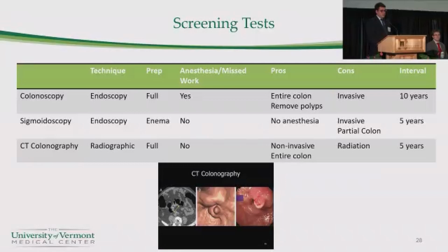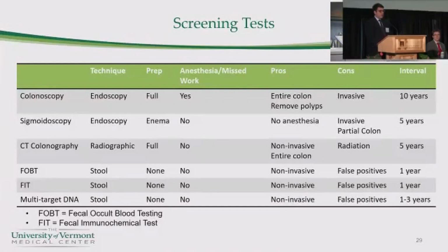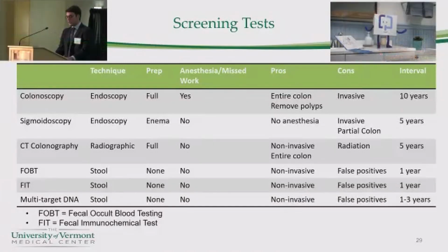Moving into the newer technologies, we have an imaging test called the CT colonography, often referred to as a virtual colonoscopy. This uses a CAT scan and contrast to look for polyps without any invasive procedures. The downsides here are that you still do have to do a full prep. You are exposed to radiation, although it is a relatively low dose, and the interval is slightly lower, every 5 years. After this, we really have our stool-based tests, which are also great alternatives for colorectal cancer screening.